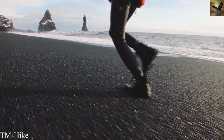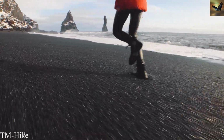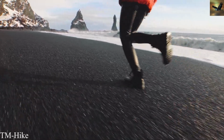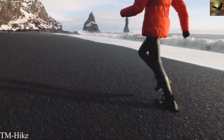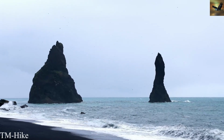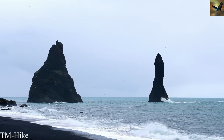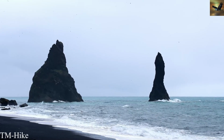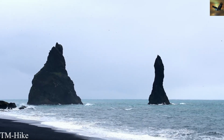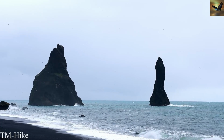It boasts impressive basalt columns, lava formations, towering cliffs, and caves. Near the shore, giant basalt formations called Reynisdrangar emerge from the sea, triggering imagination. This place has attracted thousands of tourists since it was voted one of the 10 most beautiful non-tropical beaches on the planet by National Geographic magazine in 1991.